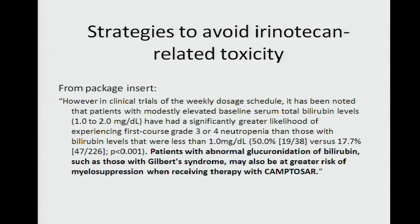So irinotecan toxicity through glucuronidation reactions has made its way into the package insert of the drug. This one says that with glucuronidation of bilirubin, such as those with Gilbert syndrome, people with that will be at a greater risk of myelosuppression. I think the updated one actually does list UGT1A1*28 now.